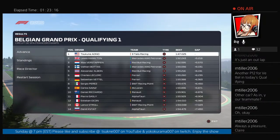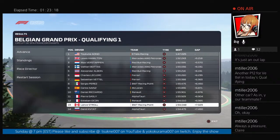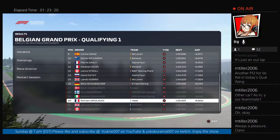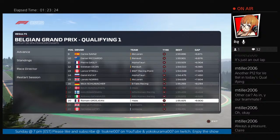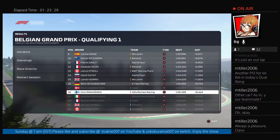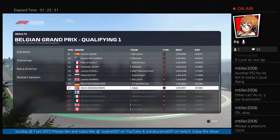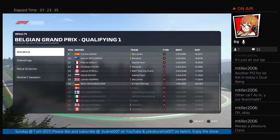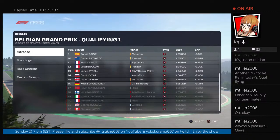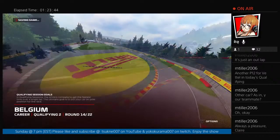Alright, so let's see who we lose here in Q1. We are losing both Williams, Russell and Latifi, Romain Grosjean, Giovinazzi and Kimi Räikkönen, and Kevin Magnussen. But in P16, we have Mick Schumacher. So our teammate has advanced into Q2. Let us move on to Q2.